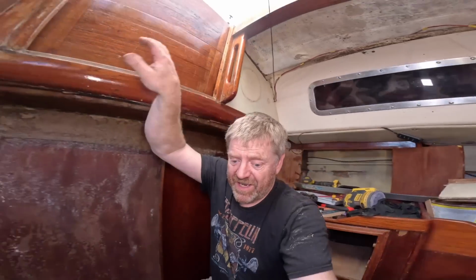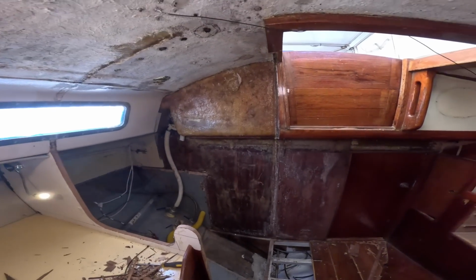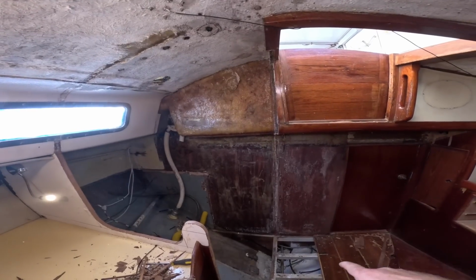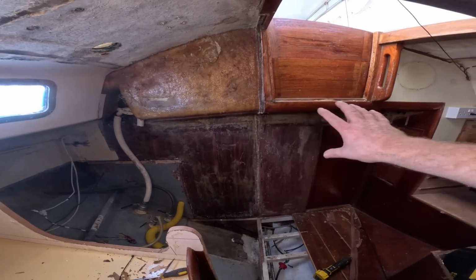Are you ready for this? This is now what that area looks like. So I've taken out the entire head's cubicle. I've stripped off that entire bulkhead because all of that's the actual bulkhead. That's the solid bulkhead, and it's rock solid.